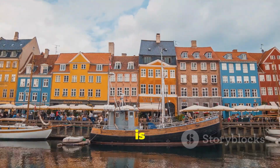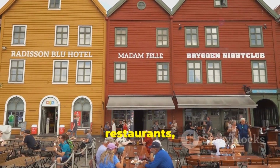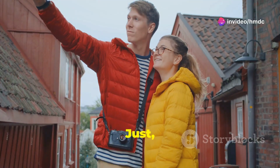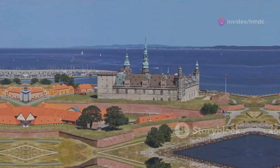Today, Nyhavn is a bit more chill. You can stroll along the canal, grab a bite to eat at one of the many restaurants, or just soak up the atmosphere at a canal-side cafe. Just maybe don't fall in the canal after one too many Carlsbergs, all right?